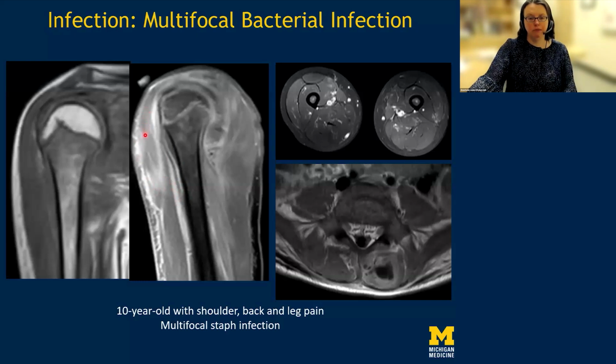The patient then was complaining about other sites of pain. When we did an MR on his legs, we can see on these fluid sensitive sequences multiple T2 hyperintense lesions throughout the hamstrings and the quadriceps muscles bilaterally. These were all small abscesses.